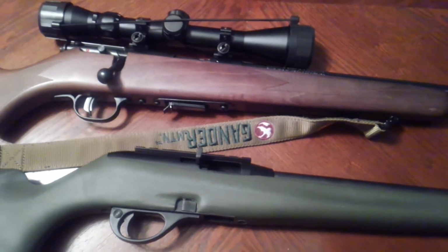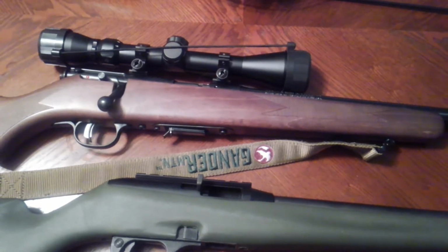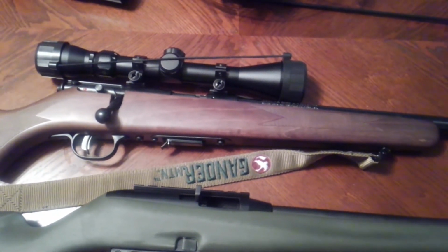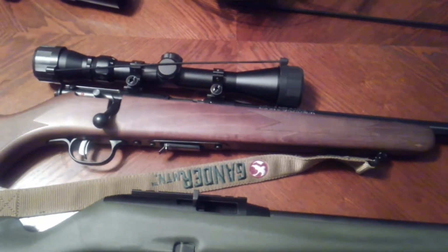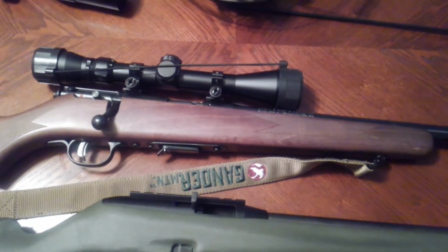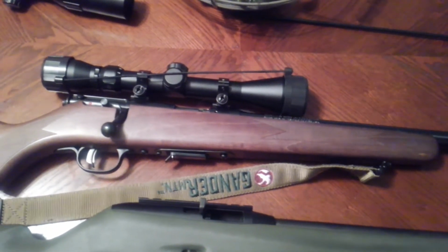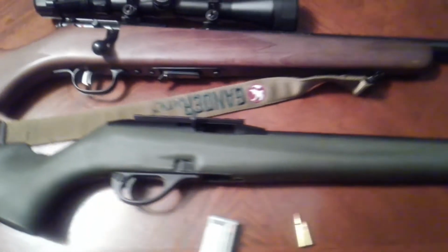Now, I'll tell you that I have had two Ruger 1022 target rifles. One was stainless with a beautiful wood stock. Another one was the 50th anniversary tactical 1022 with the heavy barrel and bipod. It had the Hogue stock on it. And I wish I wouldn't have got rid of that gun, but out of the box, I'm going to say it was a tack driver, because I'm not a professional shooter.